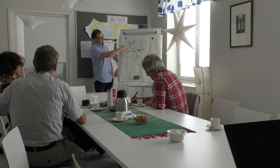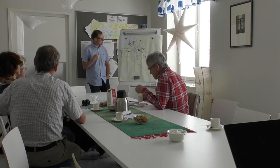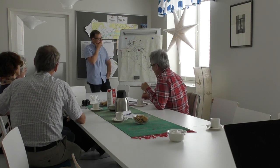So there's a big sewer built from here to here. So they're pumping the wastewater from here and here to Kokkola and treating it there. And that happened after the municipal merge. Yeah, they had their own, and after the merger, they started pumping to Kokkola.